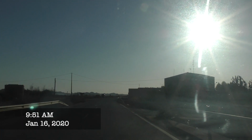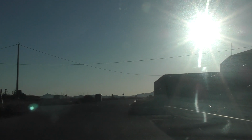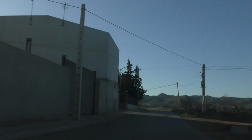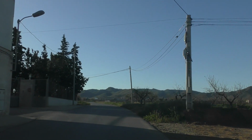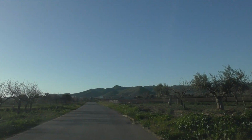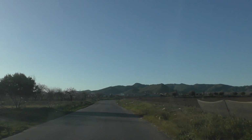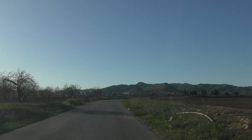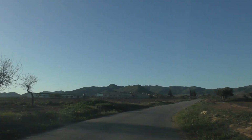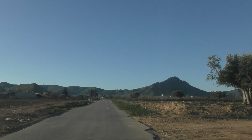Turn right. Another abandoned urbanisation. We're in the Murcia region, not far from Mazarron really. I thought I'd start off with showing you how you get to this place.